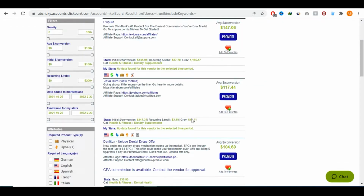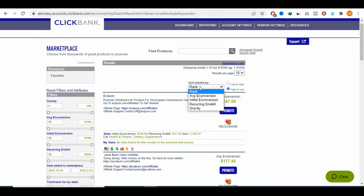You can sort all those results by rank, you can sort by gravity, and you can sort by average conversion, so how much money you would make on average per sale. For Exipure, you would make 147. You can sort results based on recurring, so which products will make you a recurring income, which will pay you every month. So there are different things you can sort the results by.